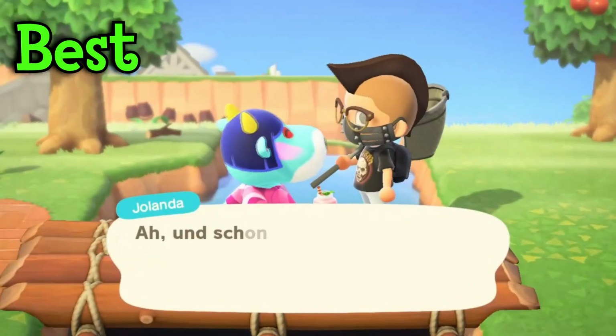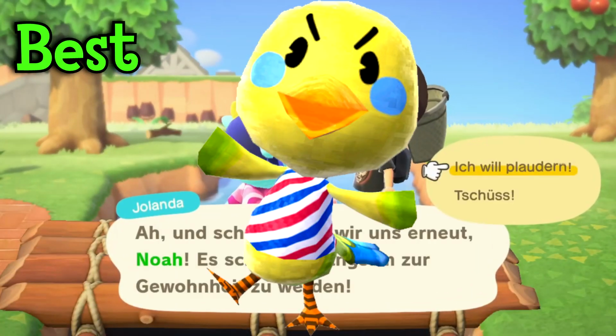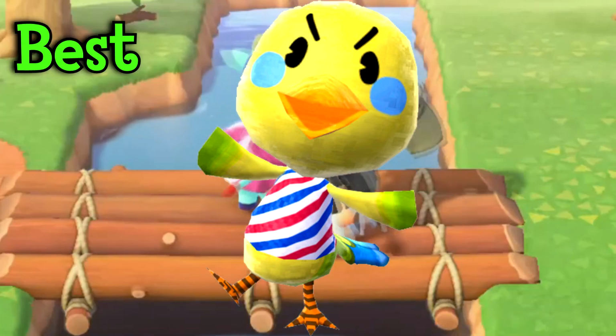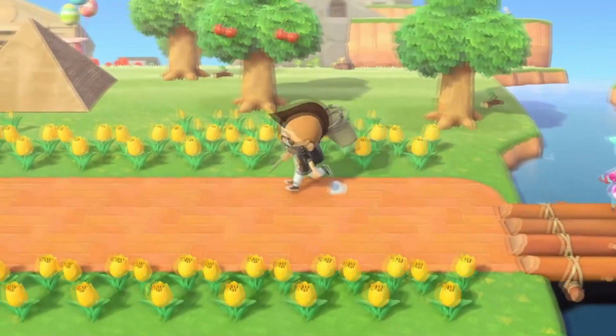The best bird, you ask? Well, it's gotta be Twiggy. This dude looks hilarious. He's so fun to look at. I can only imagine what kooky things come out of his beak. I love villagers that look like crazy people.